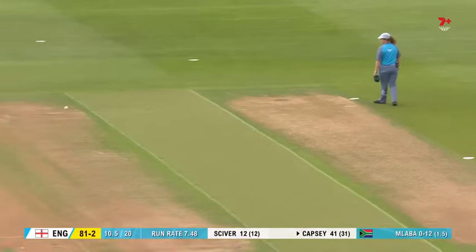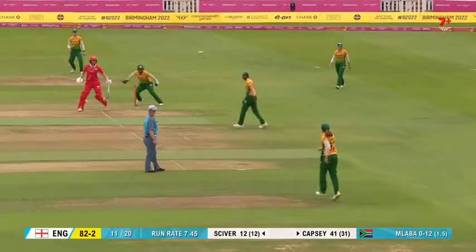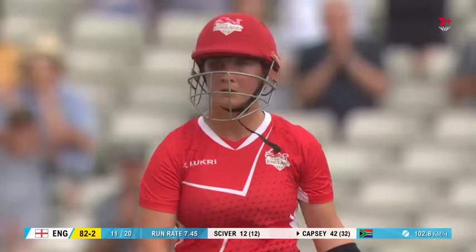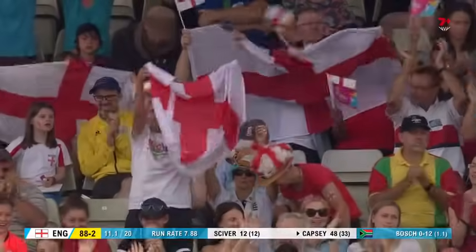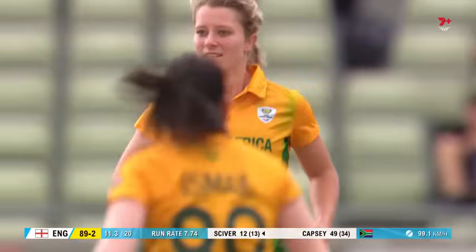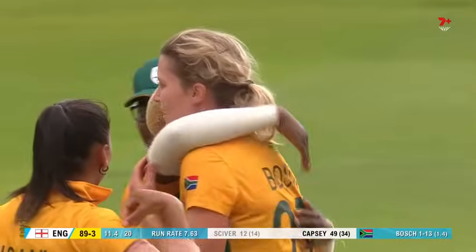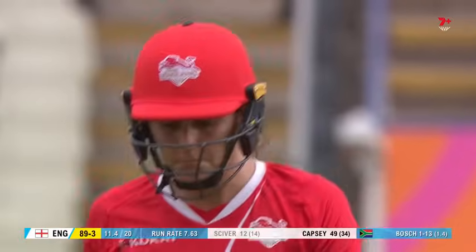Oh, bowled, one net! Very good over from Nonkululeko Mlaba. Just what South Africa needed, 82 for 2. Another full toss by South Africa. They bowled a lot against New Zealand. They're bowling more today, and it's being punished as it should. Has she got something on that? Yes, she has. Annika Bosch gets a massive wicket. It's the captain of England and a big player in this batting lineup. Yeah, they needed that, South Africa. They've really been toiling.